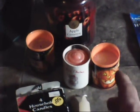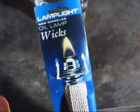Another good thing about the candles is when you burn the candle out, you have a little bit of wax left over. You want to scrape all the wax into a metal coffee can or a metal can of some type. And if you think ahead, you can buy packs of these oil lamp wicks.